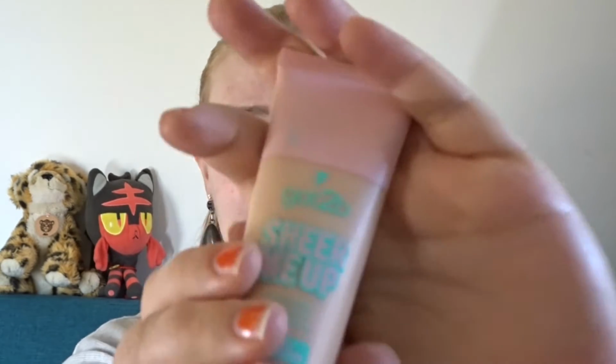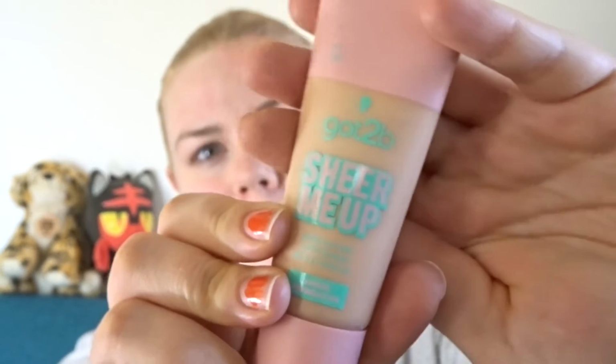So for foundation I'm going to use the Got2b Sheer Me Up foundation, which I got at the train station in Germany. This is from that pretty famous hair glue brand, and they also make makeup now. I've been trying this foundation and it's not my favorite. I do like the way it looks initially a lot, but it settles into my smile lines and other fine lines pretty quickly, and I don't have very pronounced fine lines yet, so that was a bit of a concern for me. But I think it will be a perfect base for all these cream products that we're going to try. So I'm just going to apply this with a foundation brush.